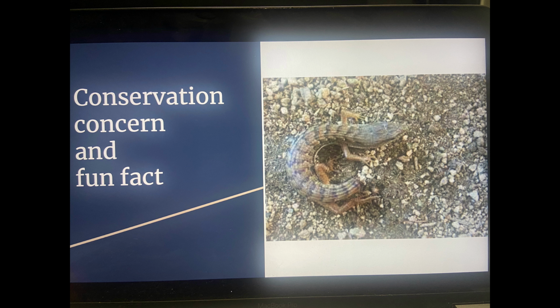The lizards can lose their tails and grow them back as a kind of defense mechanism. So as you can see in the picture, they are missing a part of their tail. That's because their natural predators, such as snakes, coyotes, bobcats, hawks, those types of species, like to eat them. So in order to get away, they'll actually just let their tail go when they bite it off, and they'll grow their tail back after.